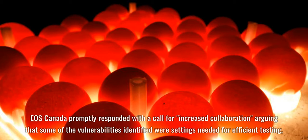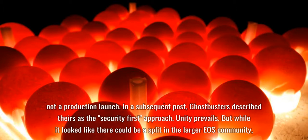EOS Canada promptly responded with a call for increased collaboration, arguing that some of the vulnerabilities identified were settings needed for efficient testing, not a production launch. In a subsequent post, Ghostbusters described theirs as the security-first approach.